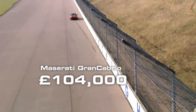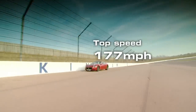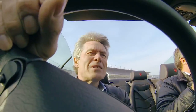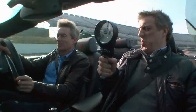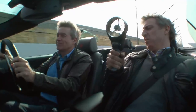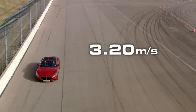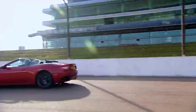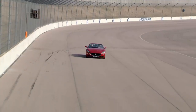First, the loser of round one, the Maserati Grand Cabrio. Device is active. There we have it, 100 miles an hour. 3.16 on the device. 3.2 on the device. 3.4. The peak reading is the one we'll use as our result.